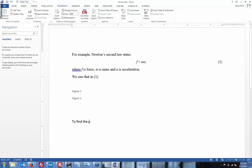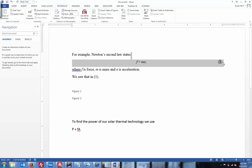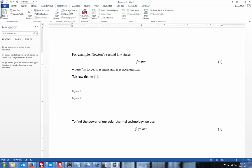The formula has the power of our solar thermal technology we use. P equals FA. So I can just take this guy. In fact, I'll just do it this way. I'll copy this whole line. I'll come down here, paste that. I've got the font that I need already. So here goes P for power. And then I'm going to go FA on that.